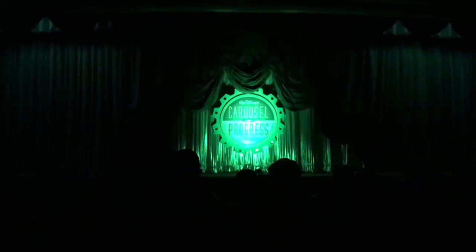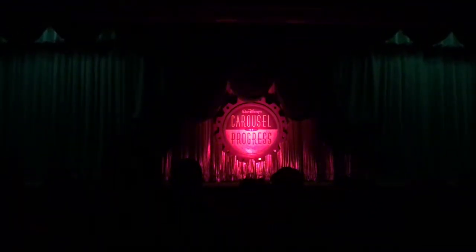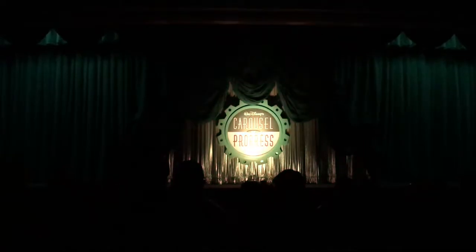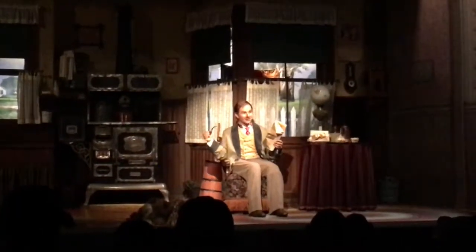To Walt Disney's Carousel of Progress. Oh, you're in for a real treat. The Carousel of Progress was Walt's own idea from beginning to end. He loved it. He introduced the show at the World's Fair in New York City in 1964, and it was an immediate smash hit.